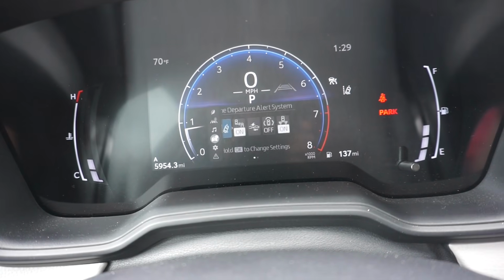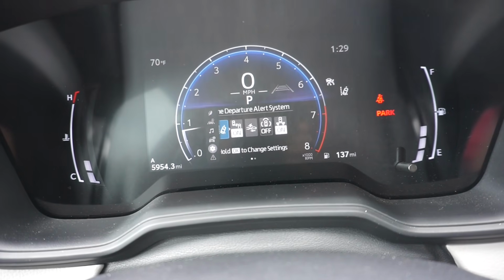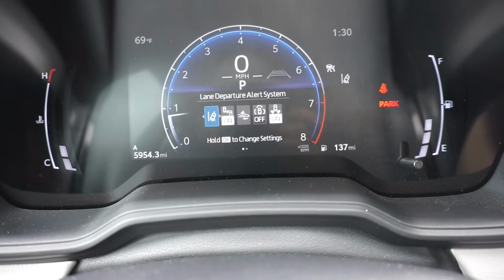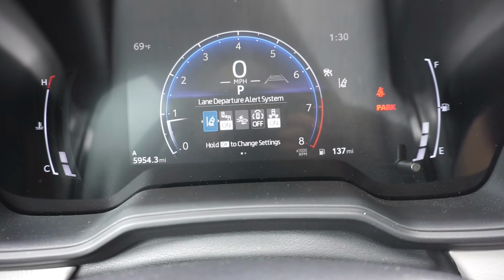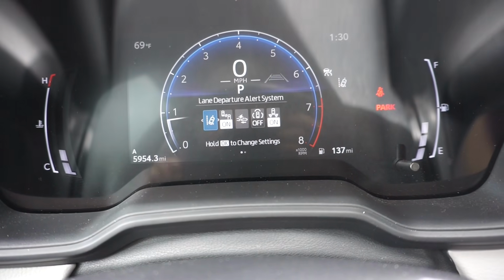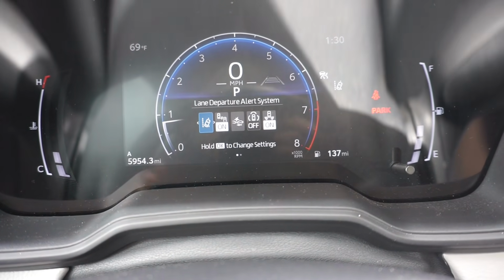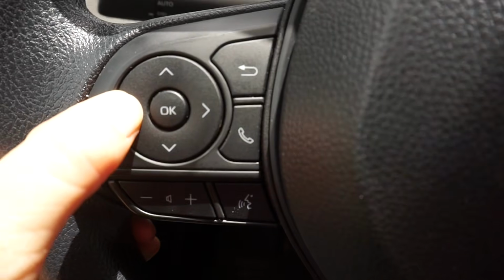So you want to use that arrow button, and yours may be left-right, but you want to navigate to the gear. All right, and the gear menu doesn't disappear. And if you look closely to the left, there's a little left arrow. It's pretty tiny, but that tells you that you need to now use the left-right arrows to navigate through this menu selection.